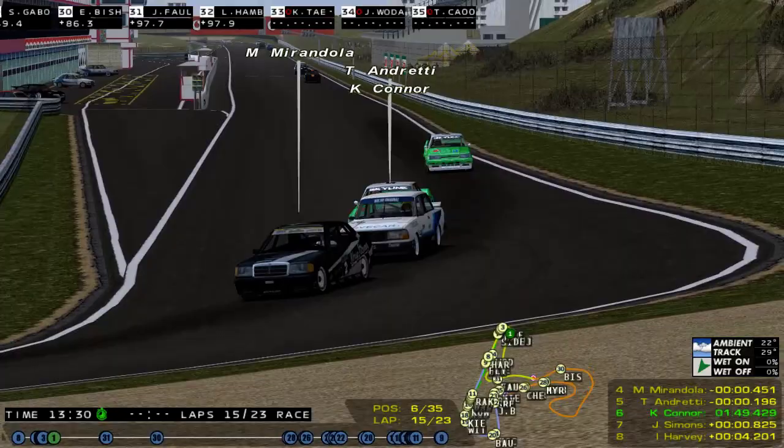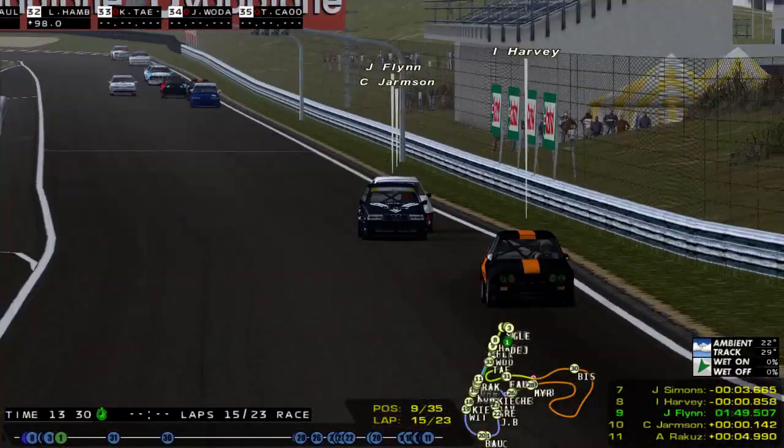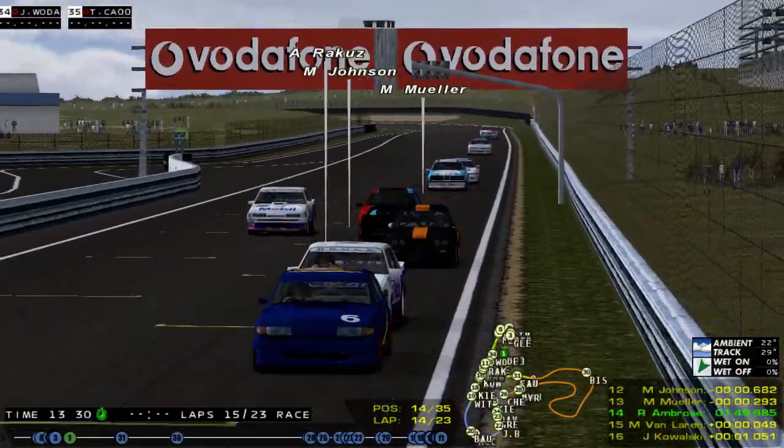Kyle Connor now very close to Tony Andretti. And being stuck behind cars in the Nissan seems to be really hard, because they are quick, but the straights are too short for them to get the pace done.